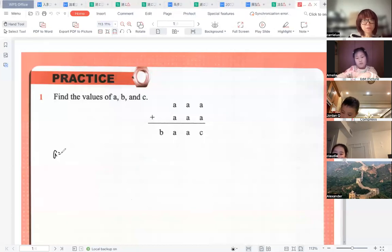So just, okay, I think I figured it out. A equals seven, A equals eight, and A equals nine. I give you some time, okay?